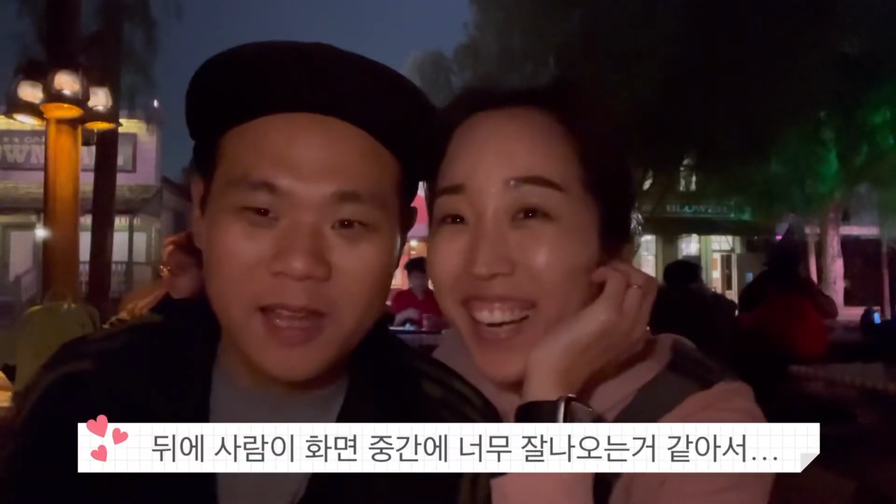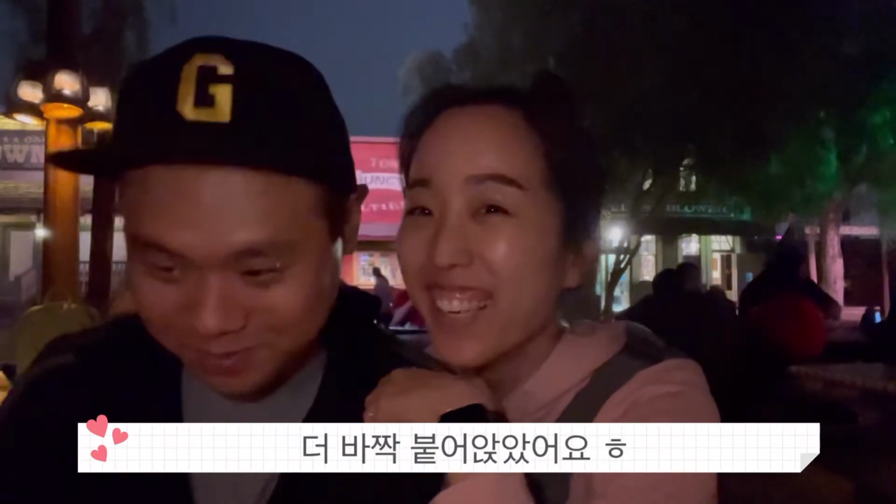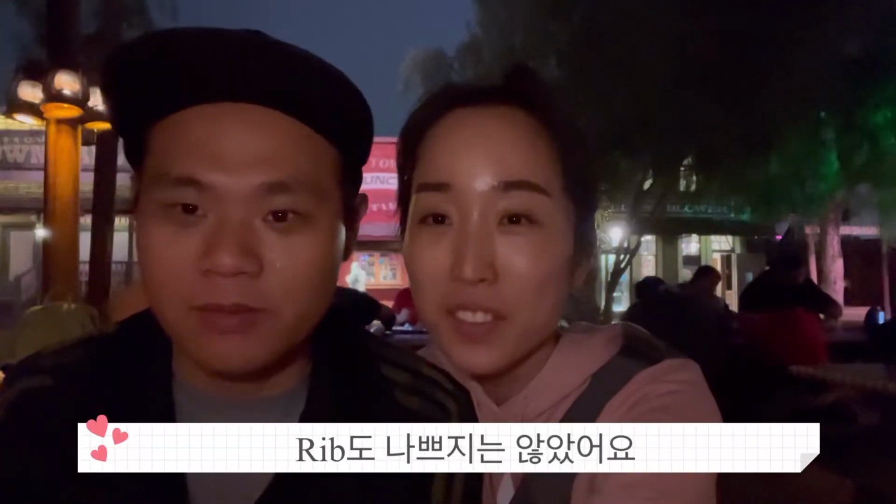Alright, so we're gonna finish all this food and we'll be right back. Hey guys, so these are our final thoughts on what we had at the Fireman's Brigade. So let's start off with the good stuff, which was the quarter chicken and the ribs. The chicken was delicious, really good flavor. It was juicy, it had the barbecue sauce that was really good. And the rib was okay, it wasn't phenomenal or anything, but it was good though.